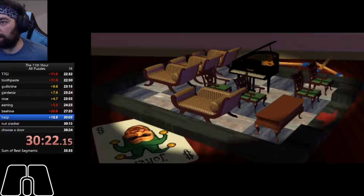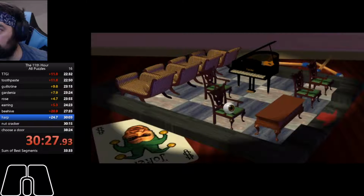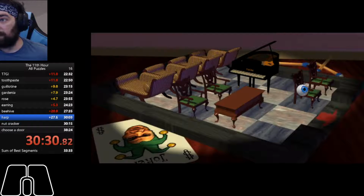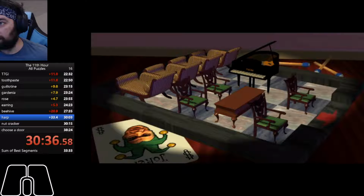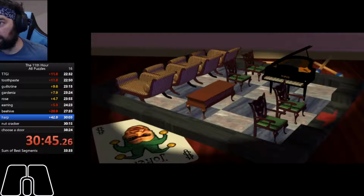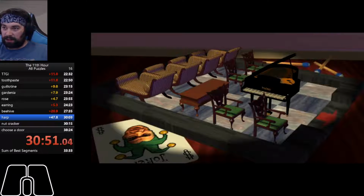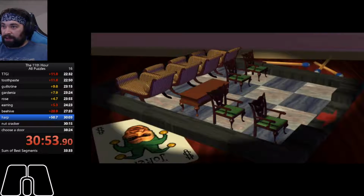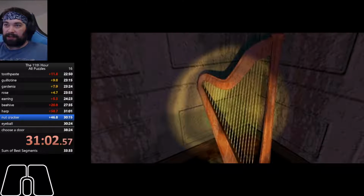And this is one of the longer ones, so yeah. Clicking out of this is horrible and annoying, because it resets the entire puzzle, which we don't want. Okay. And we've got this solved. Whew. Okay. Come on. Over to the harp. Nice.